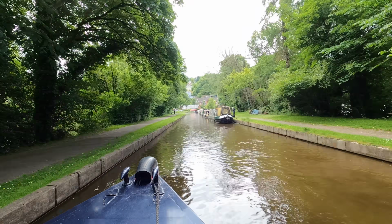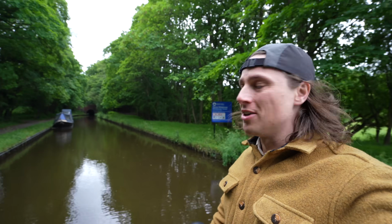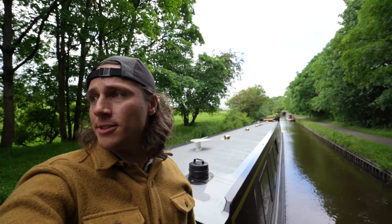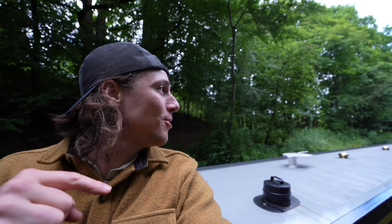We were only planning to go this far today, but with Rachel being so happy at the tiller, I think we're just going to keep going. We're now coming up to the White House Tunnel. It's 174 meters long. Average time at 2 miles per hour should take about 4 minutes. If you go further left, I'll take a peek if there's anyone down there. Oh, just barely. There's another boat coming out. They're just getting into it, but they're just before us.